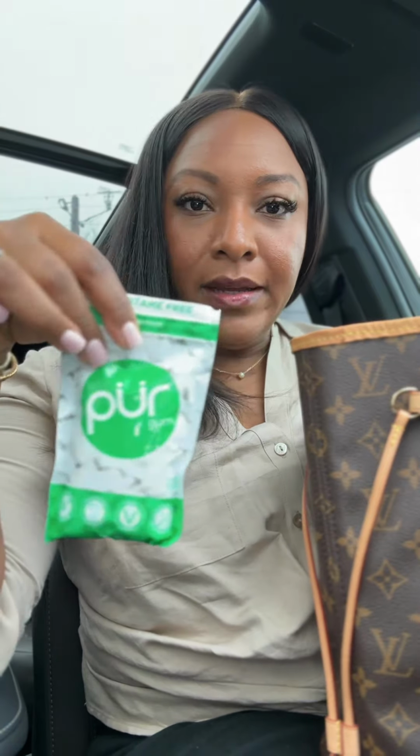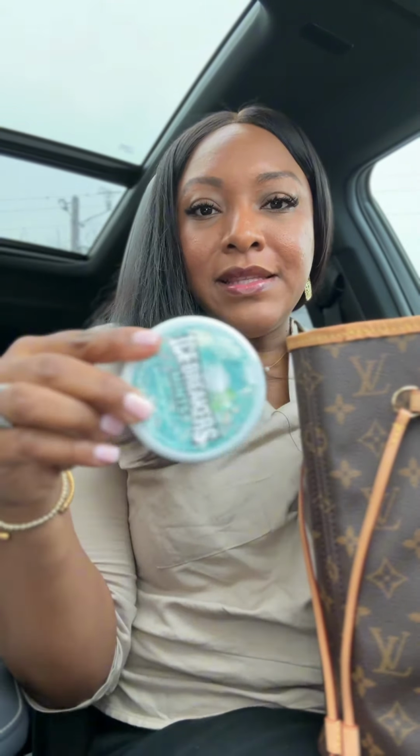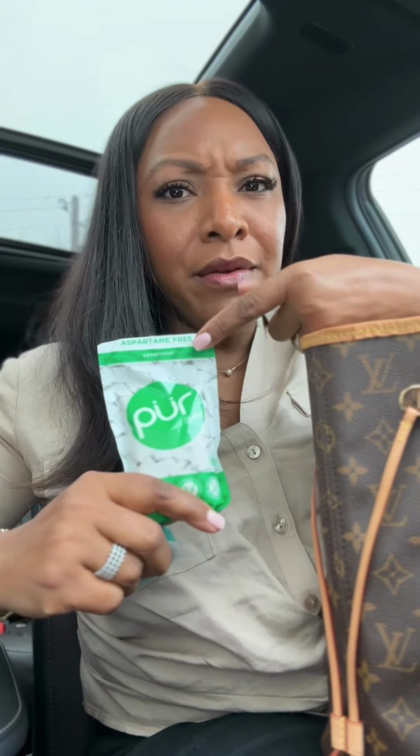Next up, I have some chewing gum here. I don't think this needs any explanation. It's a great breath freshener, you know, it's just one of the things the girls have to have. And then I've got some Icebreaker sugar-free mints as well. Just to circle back to the chewing gum, I really like this brand.